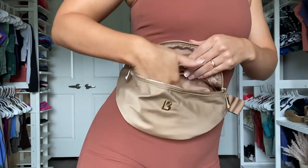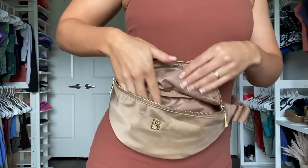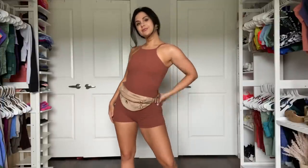There's no back zipper. It lays flat up against your skin. You can wear it around your waist like I do. I saw Heidi in one of her reels wear it like this. You can totally do that too.